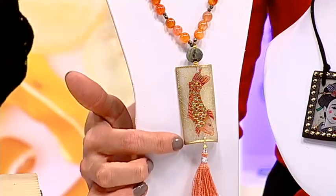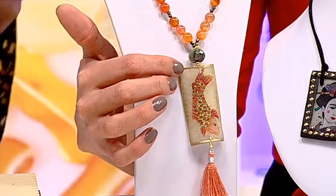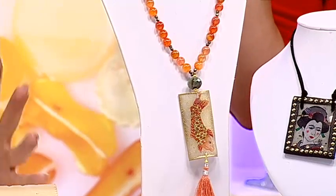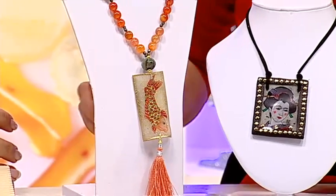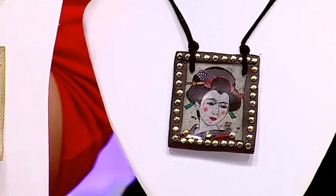Can you believe? Are we demoing this, or is this what? Yep. Oh, okay. Sorry about that. We're just showing what you can make with shrink plastic. So we're not going to demo, but we just wanted to show it using these fabulous colours.